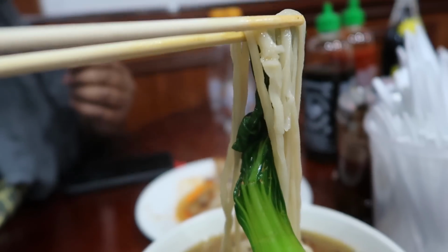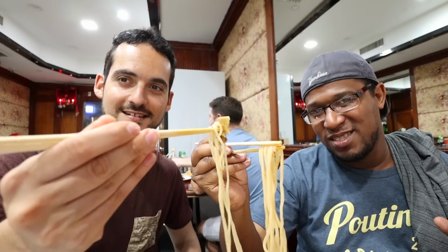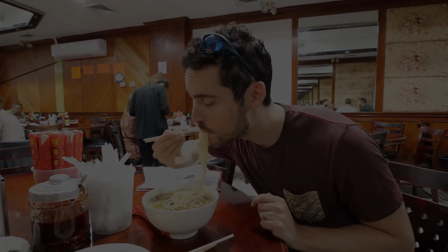Look at those handmade noodles. I thought the beef was tender and had a nice sweet and spicy taste. The soup is so big, it's easy to share. Definitely put this spot on your list.